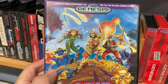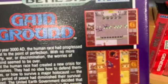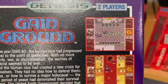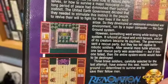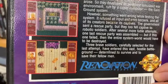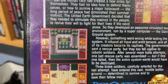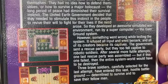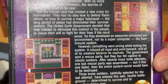Gain Ground. This is a puzzle. It's a single screen, how do you describe it? Arena battle game. It's kind of like a puzzle game because each of your characters has different weapon abilities, and you've got to figure out who to use and how to kill enemies in certain places. Like, you've got guys sitting on top of an embankment, so you need someone who can hurl spears up high, or that kind of thing.